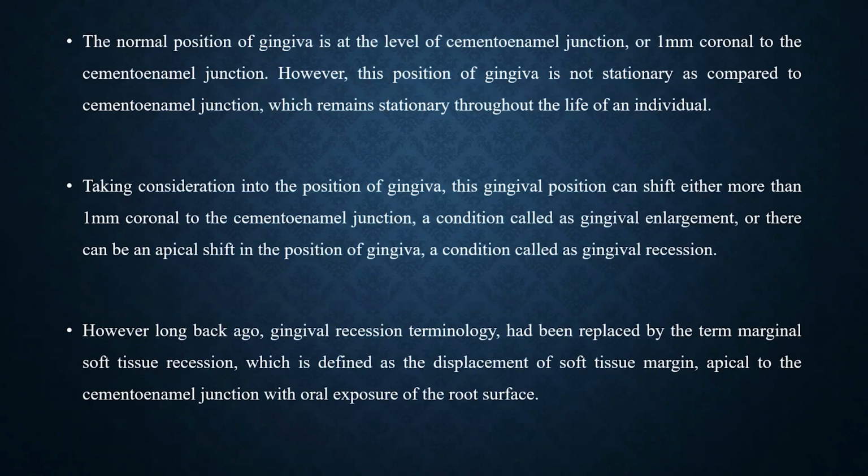So talking about the position of the gingiva, the normal position of the gingiva is at the level of the cemento-enamel junction or 1 mm coronal to the cemento-enamel junction. However, this position of gingiva is not stationary, as compared to the cemento-enamel junction, which remains constant throughout the life of an individual. The gingiva can shift more than 1 mm coronal to the cemento-enamel junction, and hence we get a pathology called gingival enlargement, or there can be an apical shifting in the position of gingiva, a condition called gingival recession, which is defined as the displacement of the soft tissue margin apical to the cemento-enamel junction with oral exposure of the root surface. Yes, ma'am, next slide.